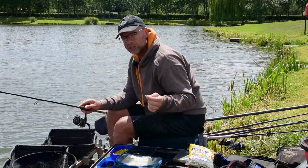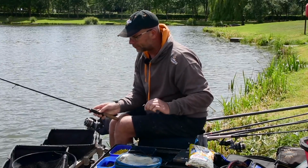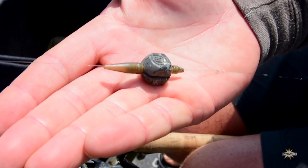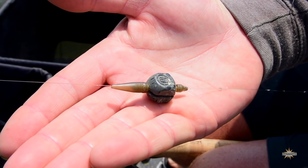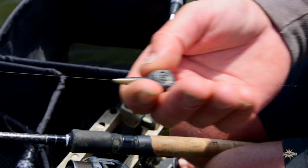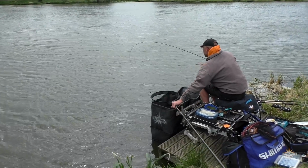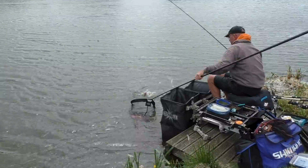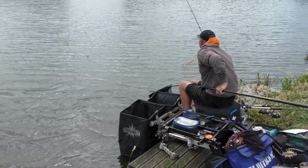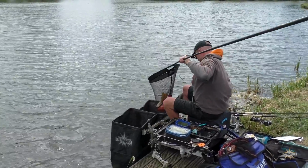My setup is really simple for the bomb and pellet. I've got a Shimano 10-foot feeder rod, 022 line to a 1/2 ounce bomb. Not a bomb too heavy really. I want kind of like a reasonably light bomb. It's in line, quick change bead at the end, but a reasonably light bomb that kind of like gives the fish the opportunity to actually see the bomb and the pellet falling through the water. And it also makes a lovely noise on the surface, which mimics the sound of a pellet hitting the surface as well.